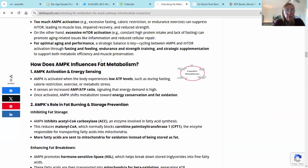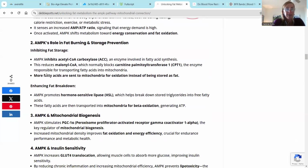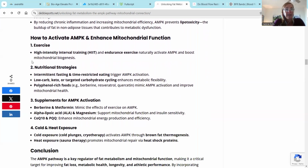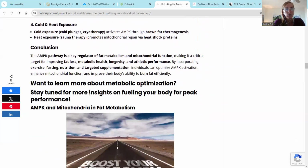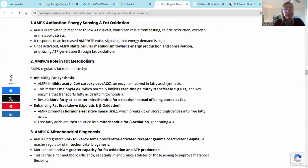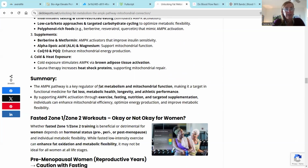Now, how does AMPK influence fat metabolism? We go into that in my long, sciencey, maybe boring for some of you, podcast on the audio channel. But how to activate it, we want to look at nutrition, which we talked about, supplements, hot and cold, and how do we activate enough AMPK to not create imbalance. So it's balancing that with strength training and protein. And how does it all work? That's all in this blog summary.